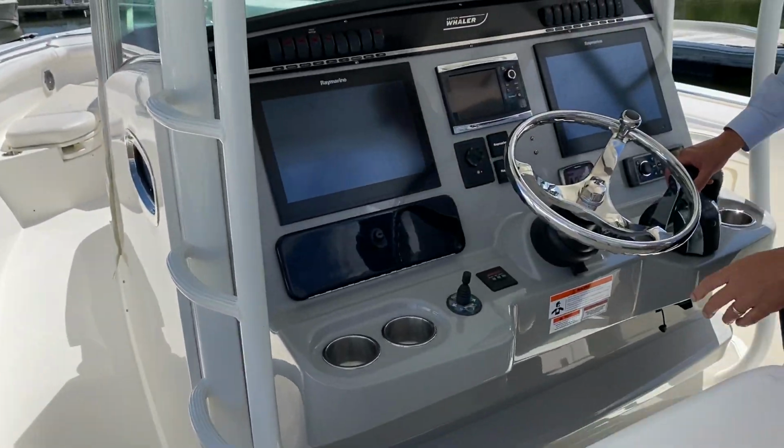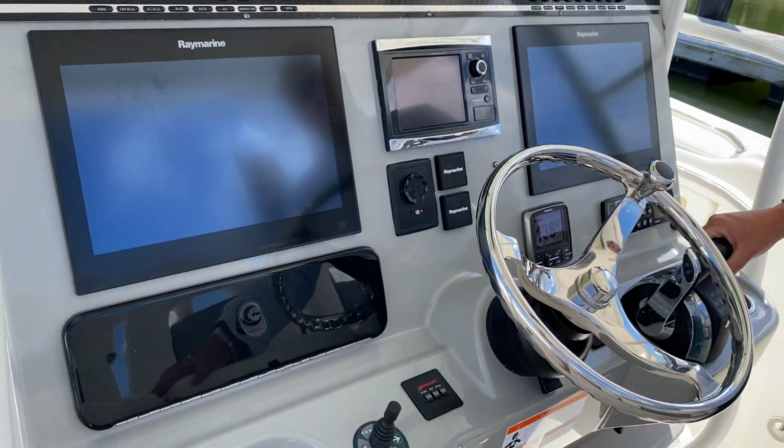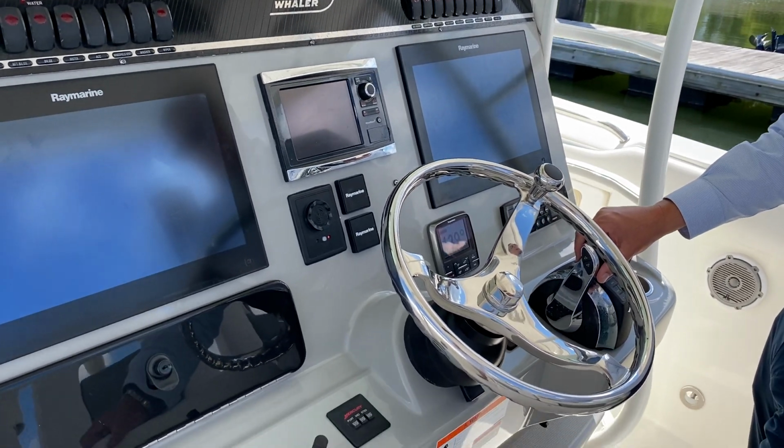Boat's also equipped with a Lumar bow thruster, two 15-inch Raymarine displays, open array radar, separate autopilot unit, remote control spotlight, stereo with Bluetooth. Great navigation package in this boat.